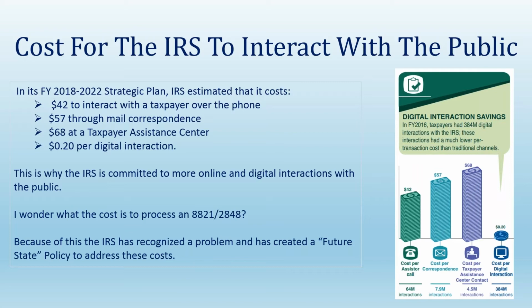It's got to take them at least 5 minutes to validate, type it in, confirm you typed it in right, look at the signatures, and go. So I would imagine they're probably processing on average, maybe 20 an hour per person. Really not a whole lot of people processing the 8821s and the 2848s. They let us do it ourselves, 20 cents per digital transaction.